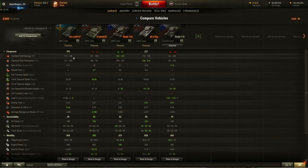So immediately we notice that the M4257's 75mm autoloader actually has very nice alpha damage for a Tier 6 medium tank. It has the same 150 alpha damage as the AC4 Experimental. And when we compare it to the 110 alpha damage that the T25 has, it just pales in comparison. You're going to be doing 40 damage extra every shot than the Tier 6 Czechoslovakian medium tank autoloader.